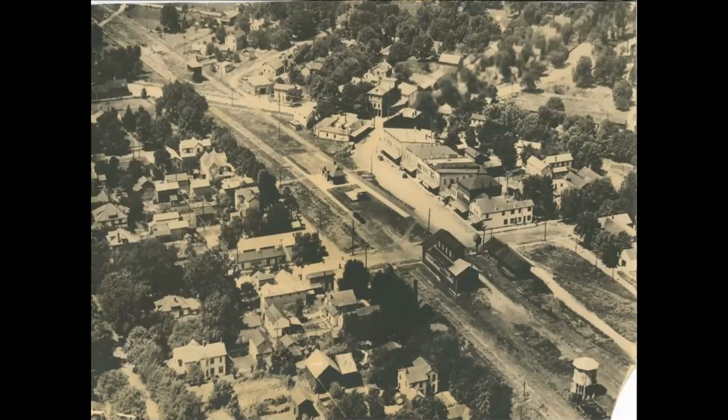So this is a picture of Osborn village, which had roughly 1,000 people residing in its borders. And this is an aerial image of the village. In this aerial, you can see the train depot, the railroad line, the businesses, houses.